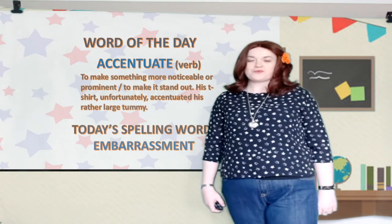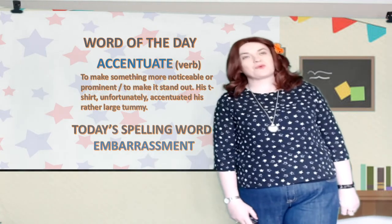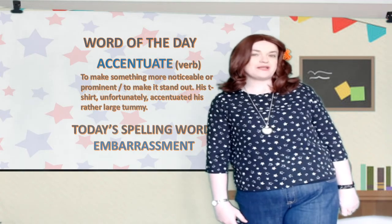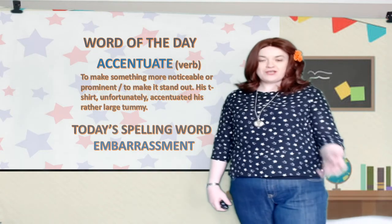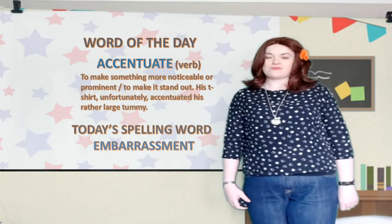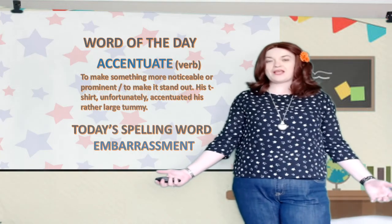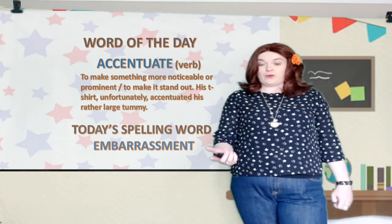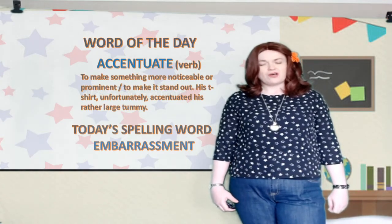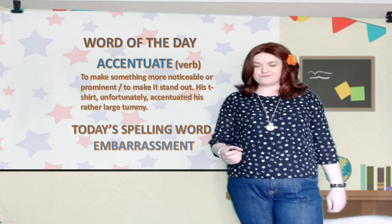So as always, we're going to start with our word of the day. Today's word is accentuate. Accentuate means to make something more noticeable or prominent, to make it stand out. Like my top yesterday, if you remember, the rainbow. For example, his t-shirt, unfortunately, accentuated his tummy as I breathe in.